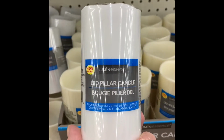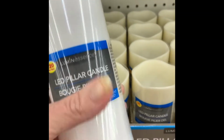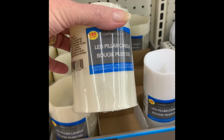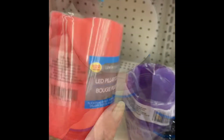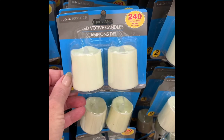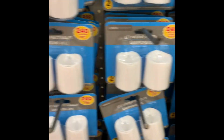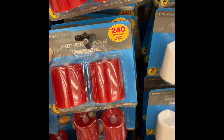The pillar candles are back in stock. These are awesome purchase. They have it in the taller, thin, white or the shorter, fatter, stout, cream color. Realistic wax feel. Found it in red. That would be pretty at Christmas time or even 4th of July. So these LED votive candles in stock. You get the off-white, the white, and you get a 2-pack or the red. And these last up to 240 hours. They also have a tea light size.